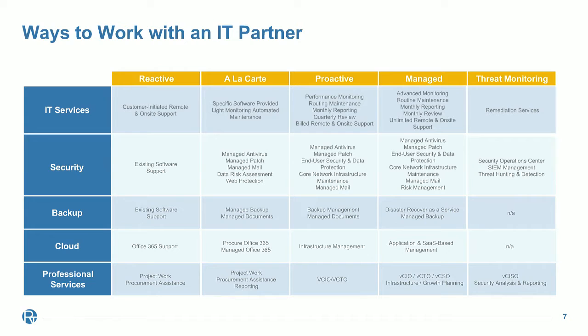Let's get into the topic today around managed services and what makes a good fit. When working with an IT partner, we look at an array of different elements: how you work with an IT partner, and the services and solutions you need in order to run your business. There are many different approaches to managed services, ranging from reactive, a la carte services to proactive managed services, and now more of the security side of threat monitoring. What does all that mean across the board, and how do those different things fit into place?